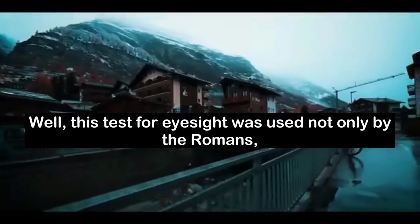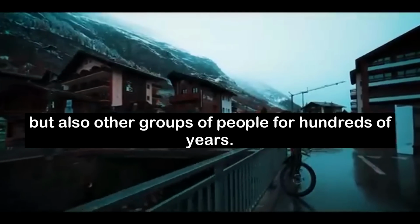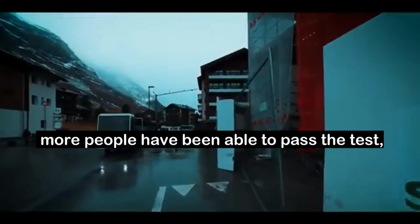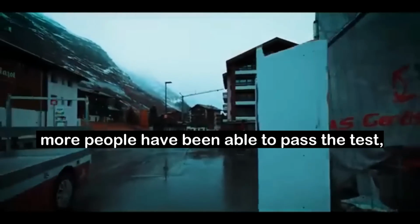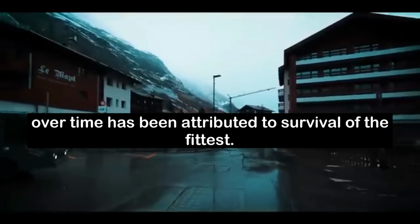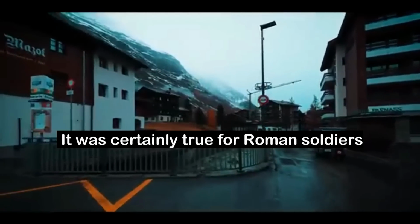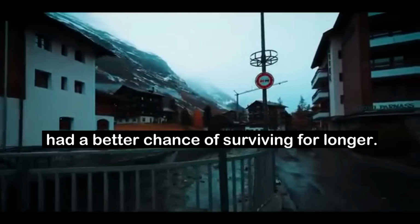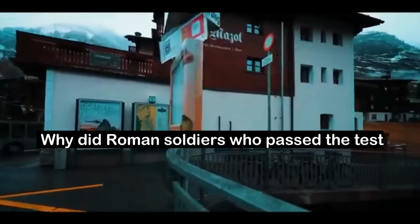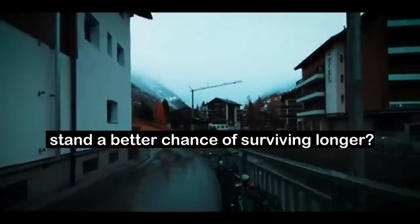Well, this test for eyesight was used not only by the Romans, but also other groups of people for hundreds of years. The interesting point is that over time, more people have been able to pass the test, and the fact that more people have been able to pass this test over time has been attributed to survival of the fittest. It was certainly true for Roman soldiers that those who passed the test had a better chance of surviving for longer. And why is that? Why did Roman soldiers who passed the test stand a better chance of surviving longer?